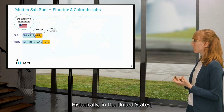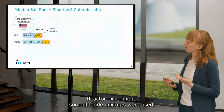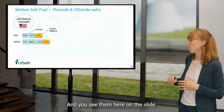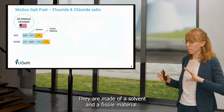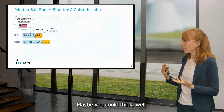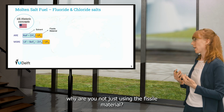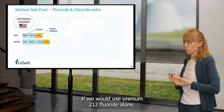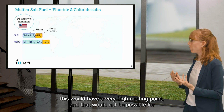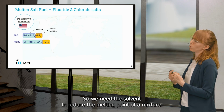Historically, in the United States, for the aircraft reactor experiment and for the molten salt reactor experiment, some fluoride mixtures were used, and you see them here on the slide. They are made of a solvent and a fissile material. Maybe you could think, well, why are you not just using the fissile material? If we would use uranium tetrafluoride alone, this would have a very high melting point. That would not be possible for the reactor operation. So we need a solvent to reduce the melting point of a mixture.